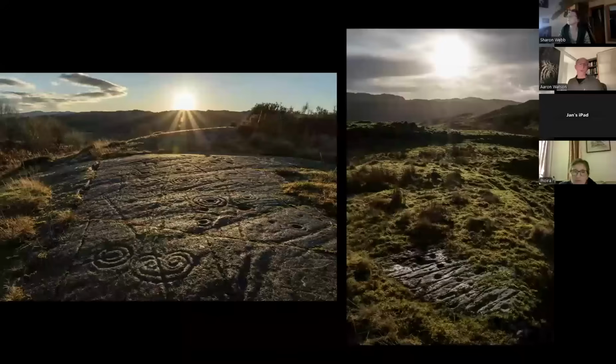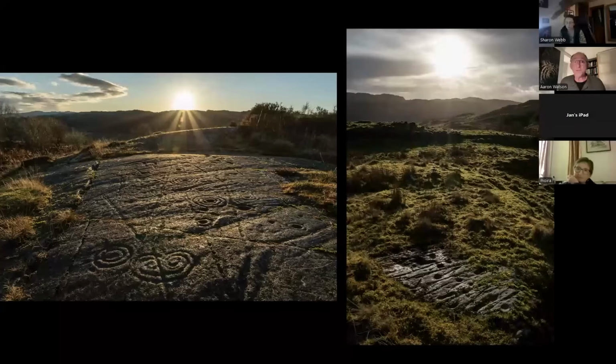So from Achnabreck to Carnassarie, Kilmartin's rock art is a remarkable legacy which continues to this day to reveal and to celebrate a spectacular and auspicious connection between people, the land, and the sky. And that is where I'm going to end this evening. Thank you for listening.